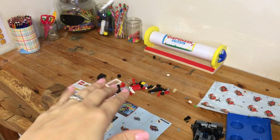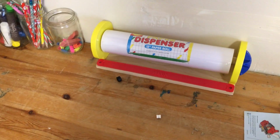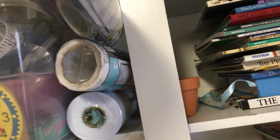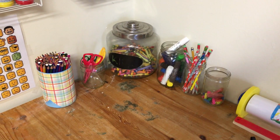I didn't want to put too much on the table so they would just have room to color and spread out here. So they've got this paper dispenser, and that's a new roll. I have some more rolls up here, some patterned rolls and things like that. So they've got that there. All of their little office-y supplies are over here.